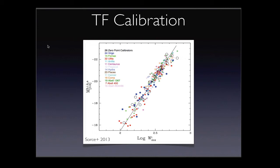So the first thing we had to do is calibrate the Tully-Fisher relation in the 3.6 micron band. Here we had 26 galaxies that are our zero-point calibrators, where we have independent distance measurements. We relate the line width to the magnitude to calibrate this relation, and then we apply it to a selection of different galaxy clusters. Here the different colours represent the different systems.